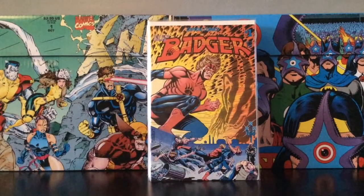Here we have The Badger number 1. Great comic. Not worth anything. First appearance of the Badger. One of those first indie titles that I ever bought when I first discovered my first comic book shop. When I was transitioning from being a comic book fan that was living off the spinner rack to becoming civilized and getting a comic book shop finally for the first time. Wow, it was wonderful. So great to pick that up. Near mint condition. First appearance.